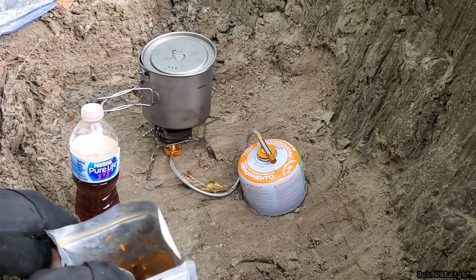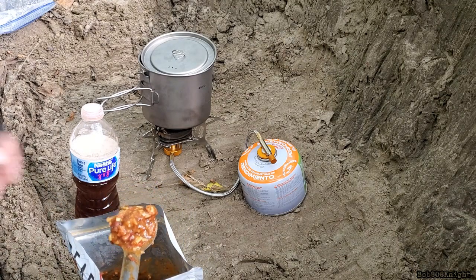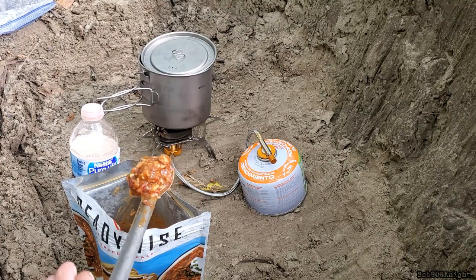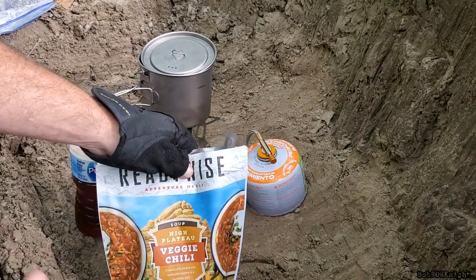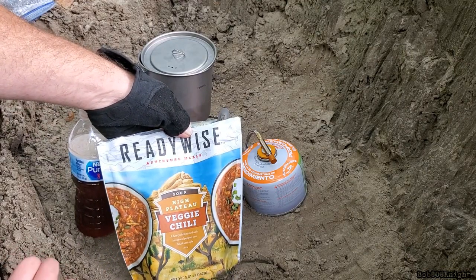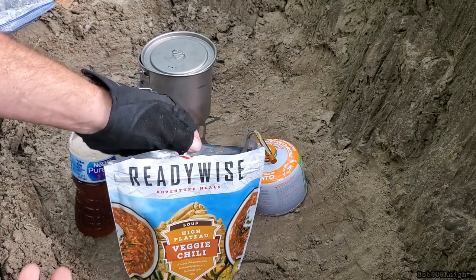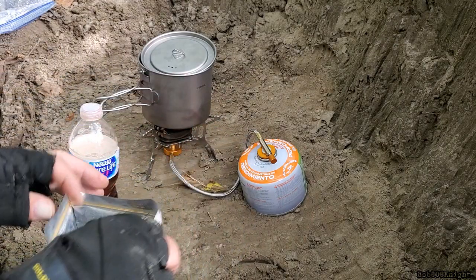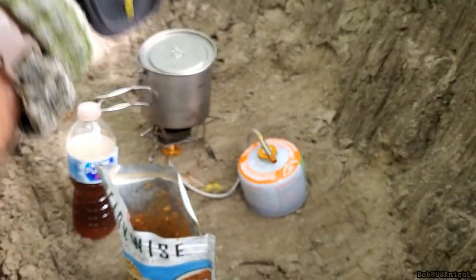Mmm. That is freaking good. Okay, I'm gonna tear into this, friends, and then see what happens after that. I'm actually gonna give, as of now, we'll see, the Ready Wise Adventure Meal chili, or veggie chili, a 9 on a scale of 1 to 10 now, but we'll see what happens after I eat it, if it gives me a tummy ache or not. I'll let you know. In the meanwhile, I'm gonna tear this up.